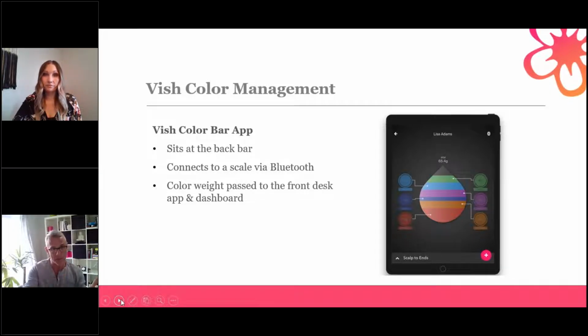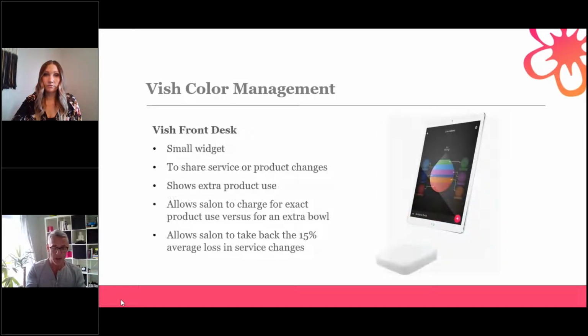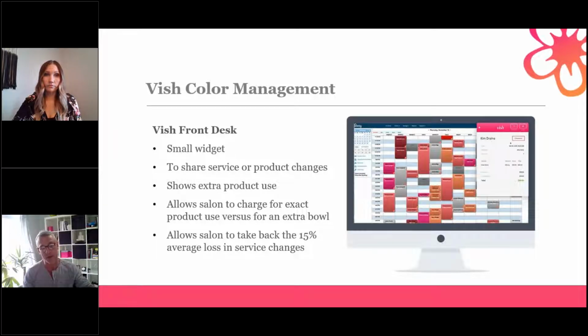You interact with our screen. So we know which products you're using to build those formulas, what services you're doing. And from that simple mixing on our scale and iPad, we're able to track the client's formula, how much was used, how much they should be charged when there's any changes to the services. We're also going to track the inventory. So instead of you having to rip off those tabs and put them in a bin and count them later for inventory purposes and update it in Rosie, we're going to automatically track that for you, which saves you a ton of time and gives you way more insight.